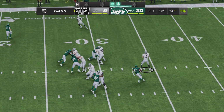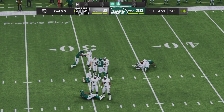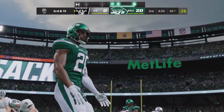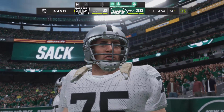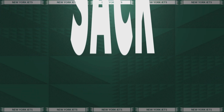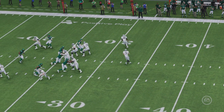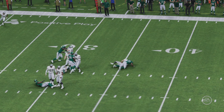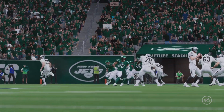Second and 5. And he's going to go down here. A sack. They push him back to the 34. The safety blitz turns out to be a great call defensively as they sack him for a loss of 9. How about that one? The so-called little guys putting the pressure on. That was a strong safety. When I was in college, we often called that a lightning blitz.